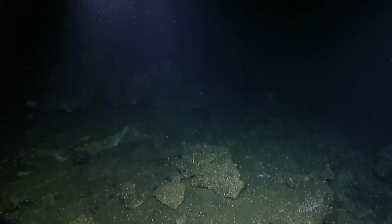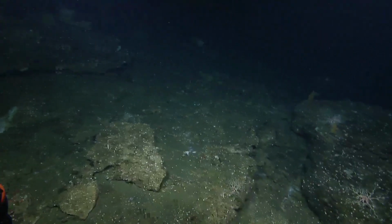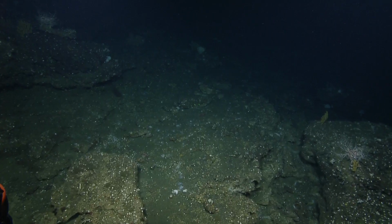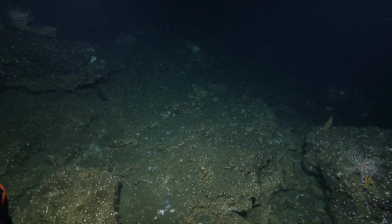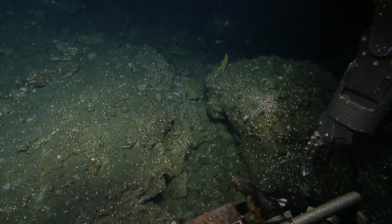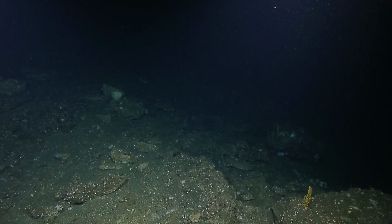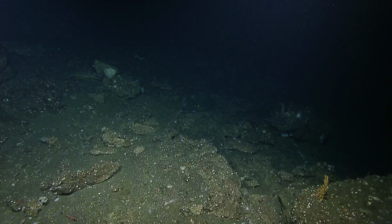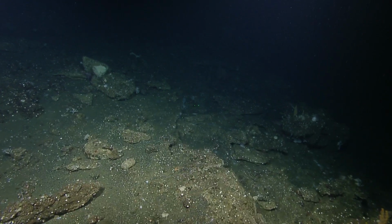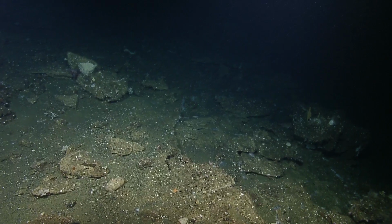Taking a quick peek at our tether. All looks good. Siphonophore in the top right? Yeah. Yep. We're drifting along again, just happen to be with the wind to our back. Well, that's good.